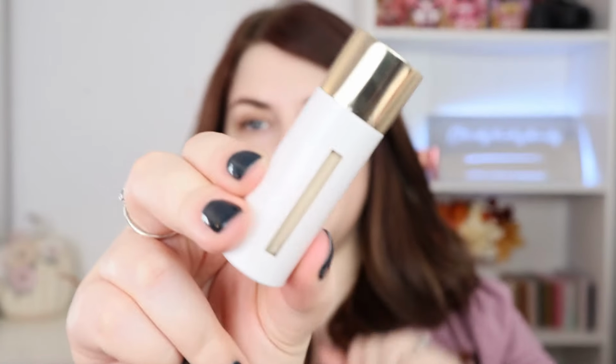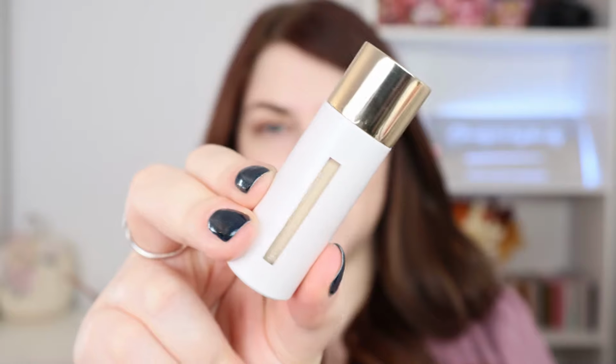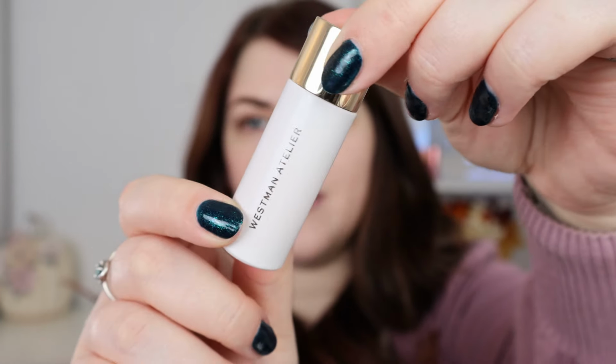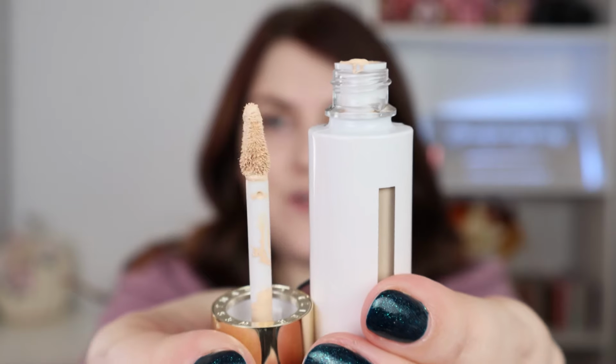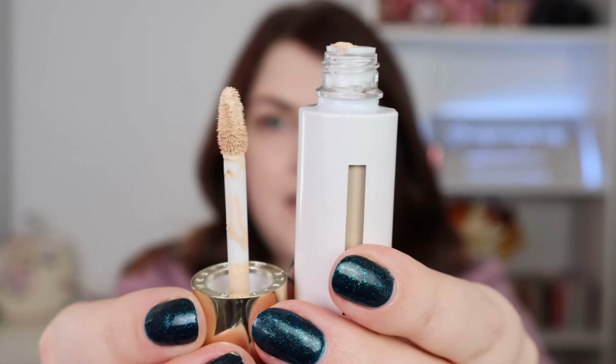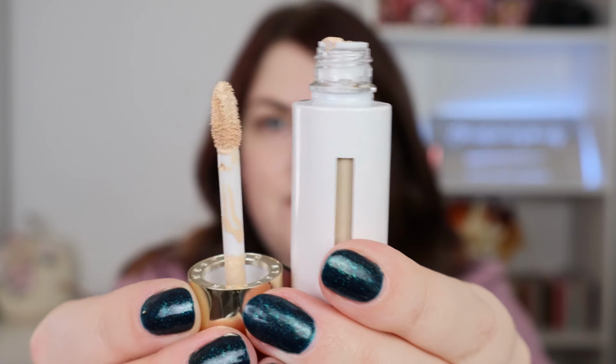And this is the component of the WESTMAN Atelier. I think it is very, very pretty. On this side, you have the brand name, and this is what the doe foot looks like. So it is really, really nice. I am liking the applicator of the WESTMAN Atelier a little bit more as well. And I got the shade Atelier L1. And this is also one that I believe has about 16 shades.